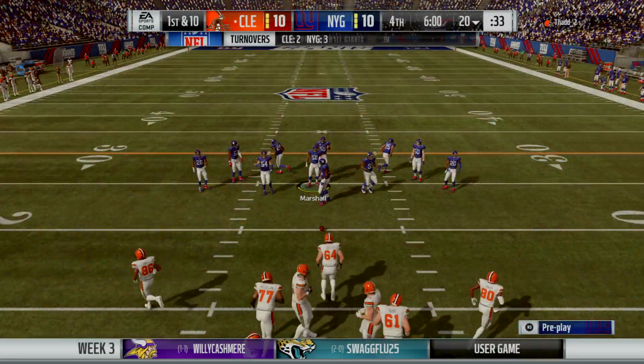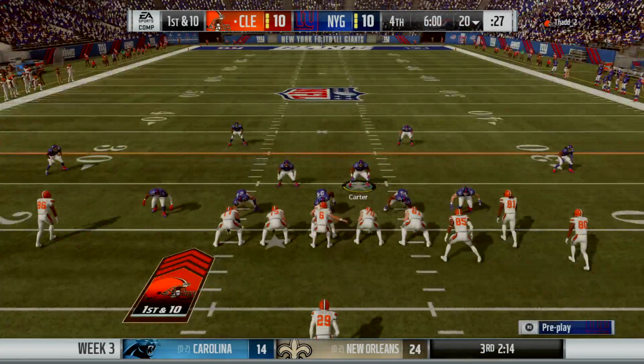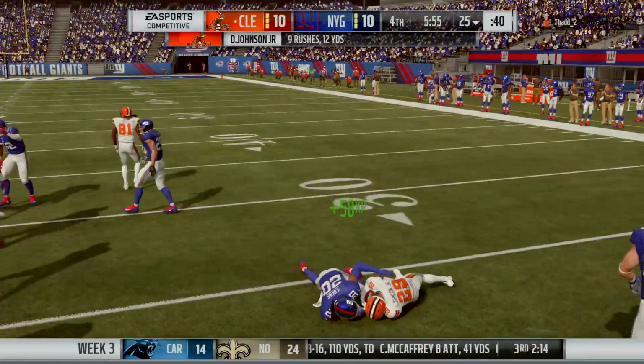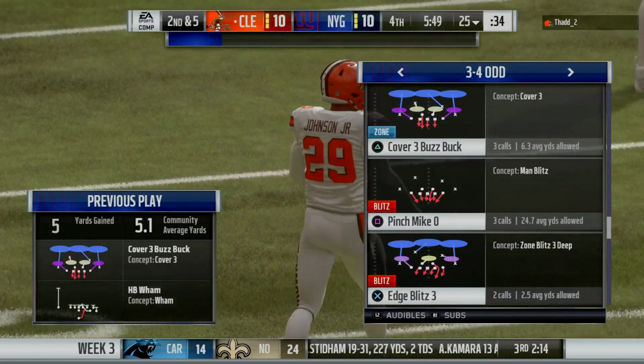Some good games going on in the early window. This might be the best of the bunch. And they'll start the drive on the ground with Johnson. And he'll find some space up to about the 25. 5 yards is the tally on 1st down. That brings up 2nd and 5.